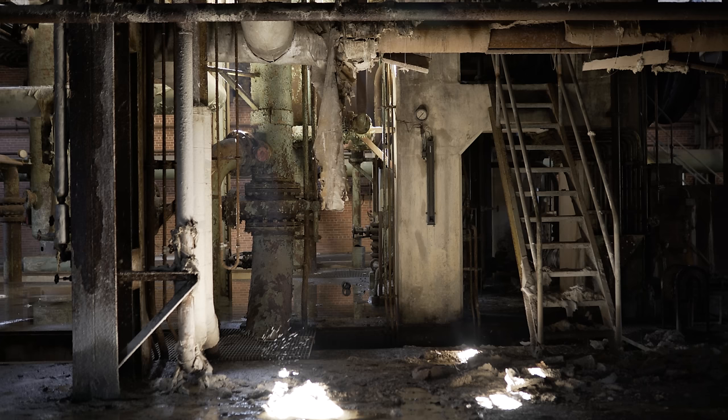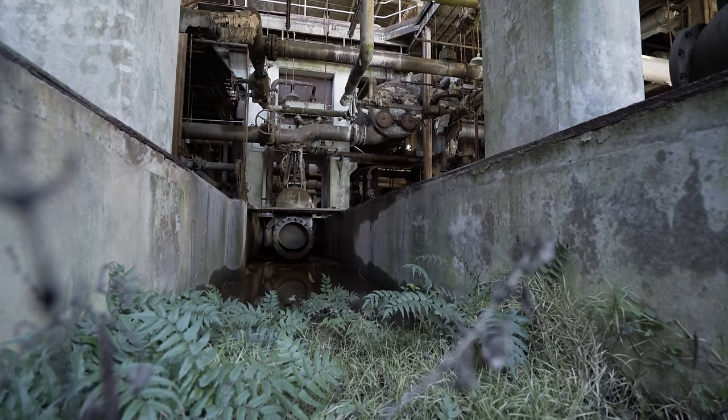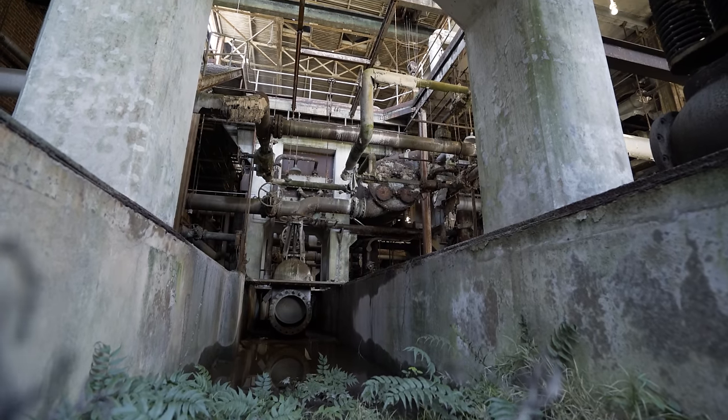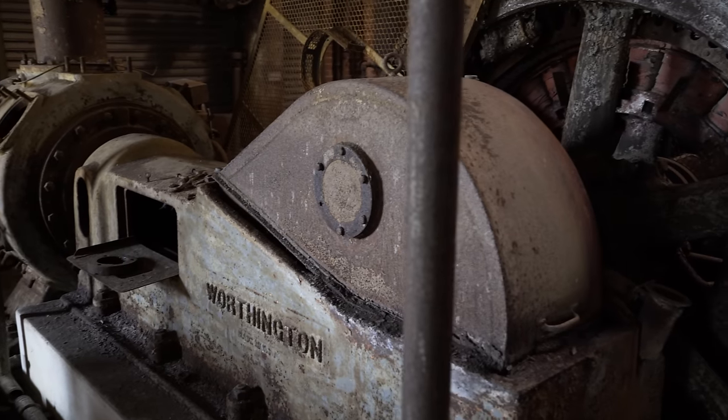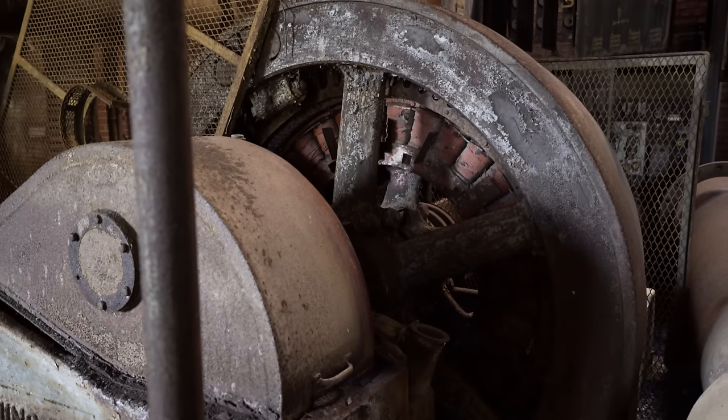Now, we find ourselves in the Northern Power Plant just down the road. After the war, this plant powered a rayon fabric mill that operated from 1950 to 1971. The mill has been demolished, but the power plant is still sitting abandoned after half a century.